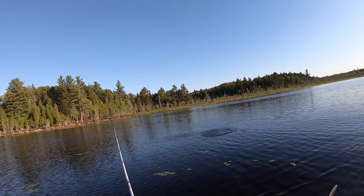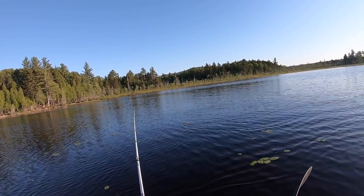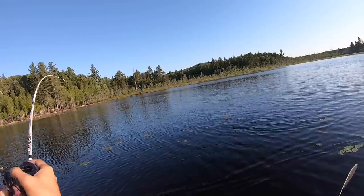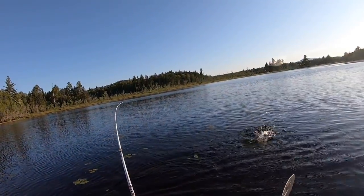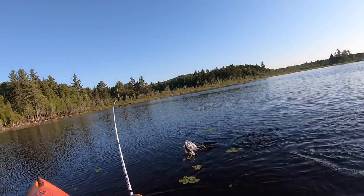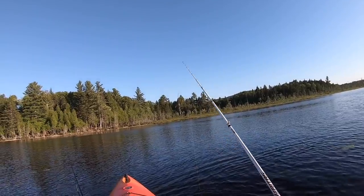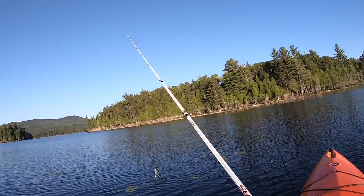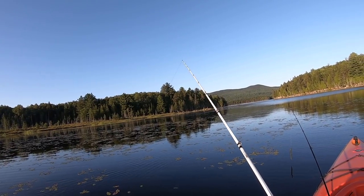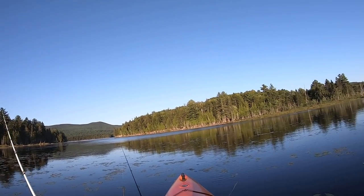Oh, does he have it? There he is. Oh, dude, that's a fish. Okay, not a giant. Oh, that was actually a really cool eat. Dude sucked it up with so much water, that was a subsurface float at that point.